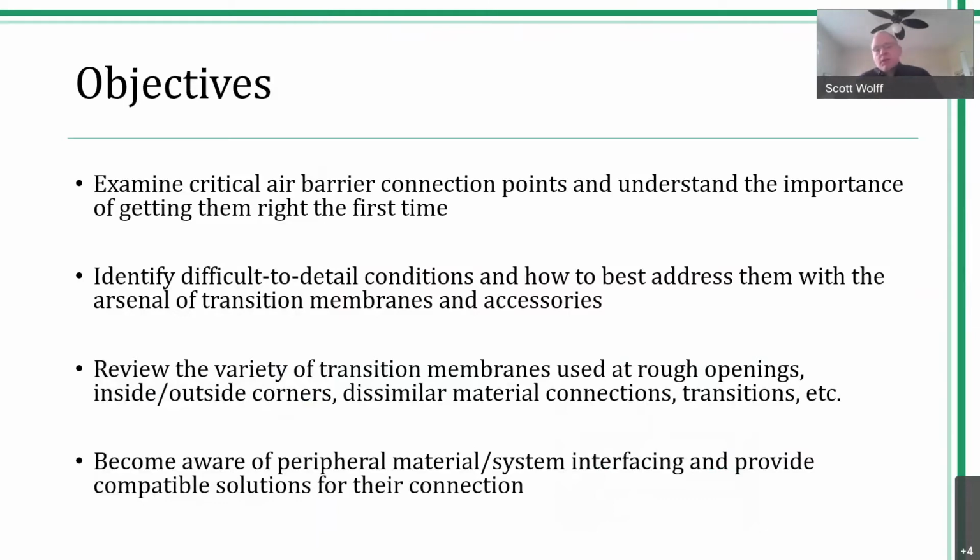We'll also look at those transitional areas that are very key and critical to getting air barrier connections right, and basically stopping the bulk air transmission and/or water transmission, which is really the goal. Aside from the points made in this PowerPoint, stopping bulk air leakage into and out of the building envelope is really what's most important.